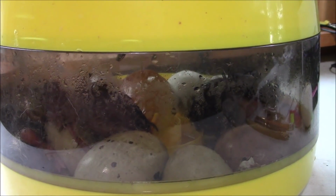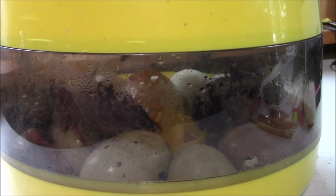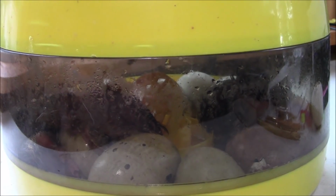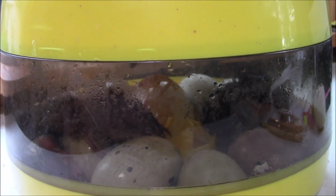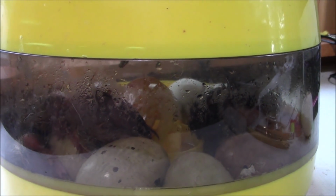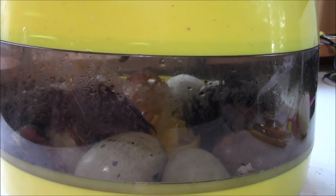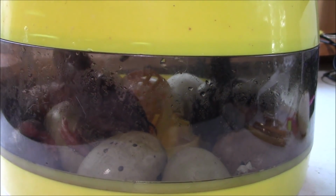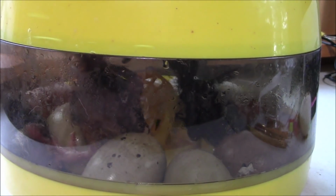Started sprinkling, so I got to put the camera inside, but I'm gonna finish because it's not raining very hard. Probably hard to see in there, but 3 baby chicks have hatched. Looks like at least one more egg is pipped. It's hard to tell with the condensation building up and the humidity exactly what's going on in there, but three of them have hatched, and they're making some noise.